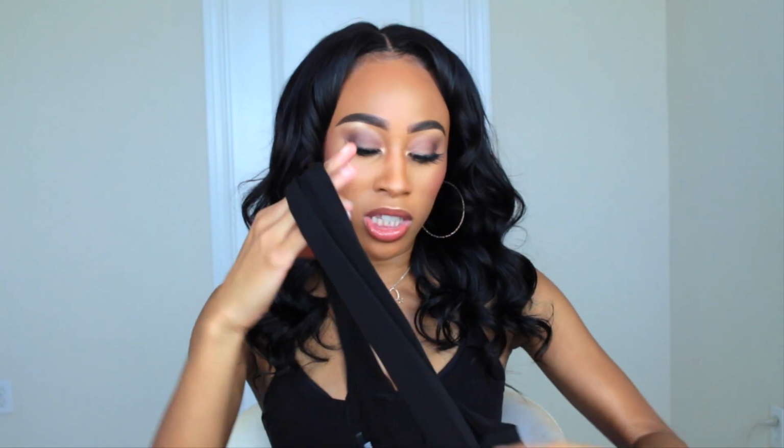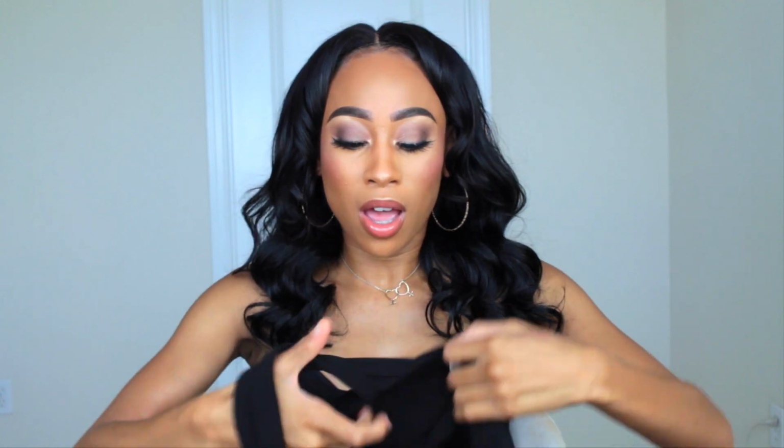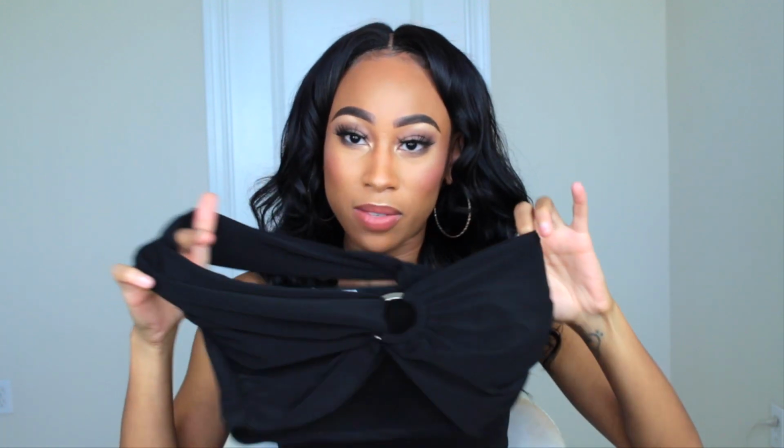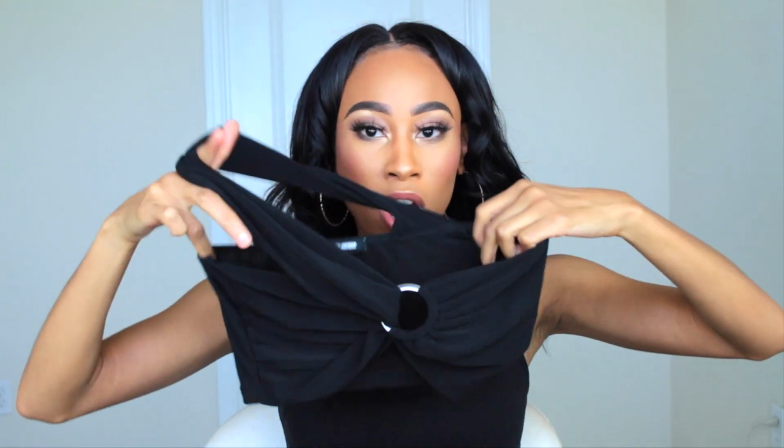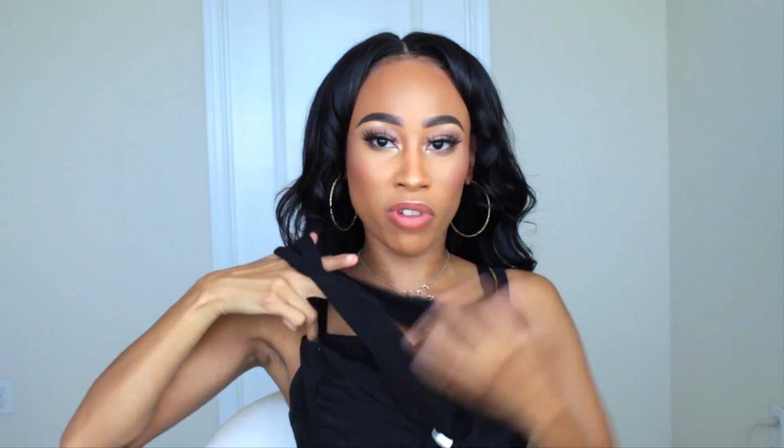The next few pieces that I have are from Fashion Nova. So this little top that I bought is a dressy crop top shirt. This shirt was $5. It's hard to show this one. It's a crop top with a little ring right here in the center, and then the strap goes across the neck, and then it'll sit like this. I know that's hard to see. I'm gonna try it on anyway.